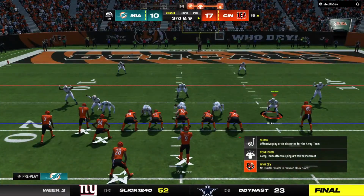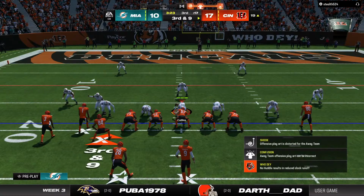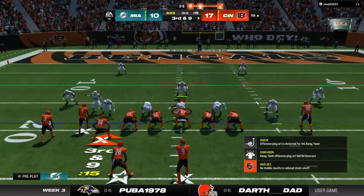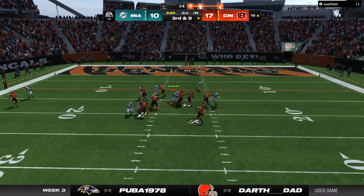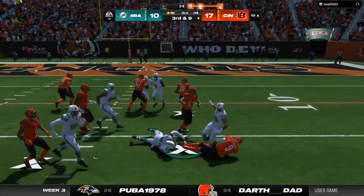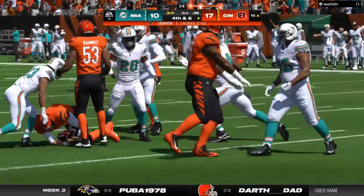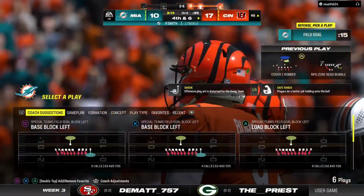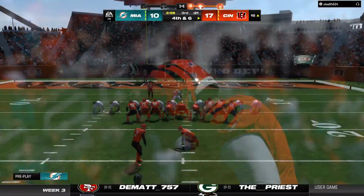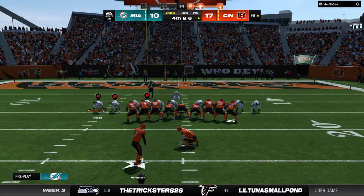After an incomplete pass on 2nd down, that'll leave him trying to convert on 3rd and 9. Flushed out right. And he's going to come up well short as they rally up to stop him at about the 16. The decision to tuck and run gets him 3, but that's not enough. Now it's 4th.